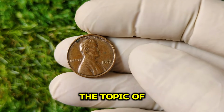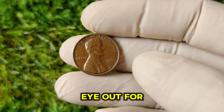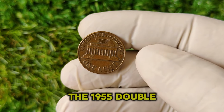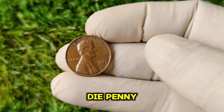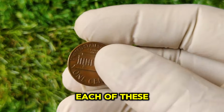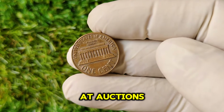While we're on the topic of rare pennies, there are several other Lincoln pennies that are worth keeping an eye out for. Some examples include the 1943 copper penny, the 1955 double-die penny, and the 1969 double-die obverse penny. Each of these coins has sold for thousands, even hundreds of thousands of dollars, at auctions.